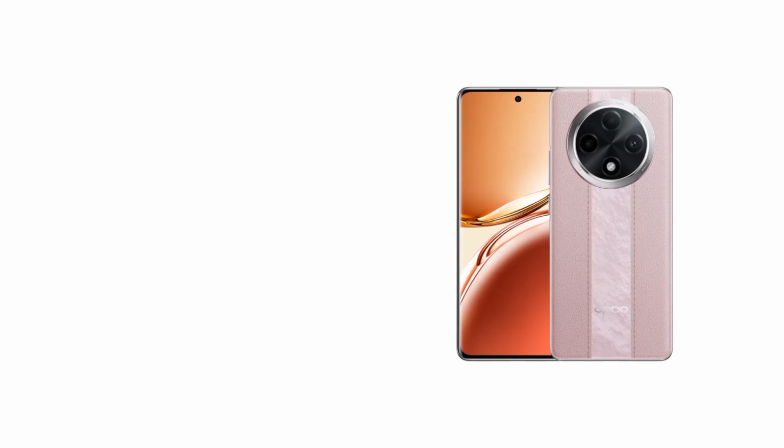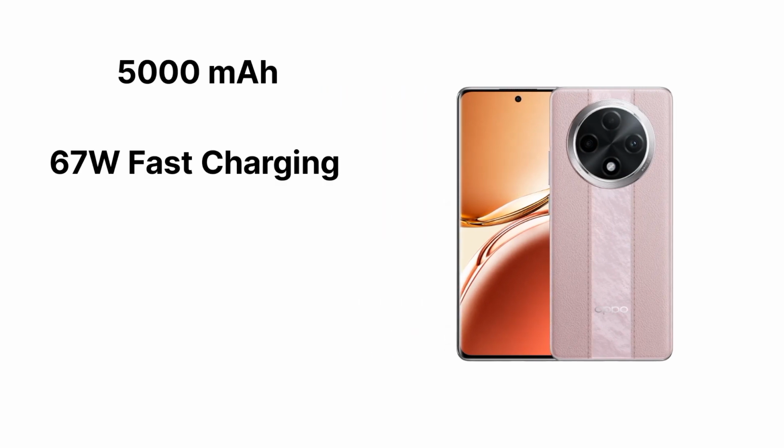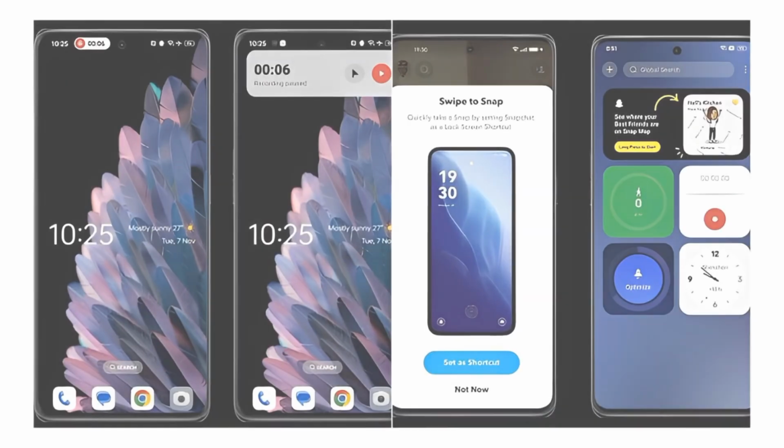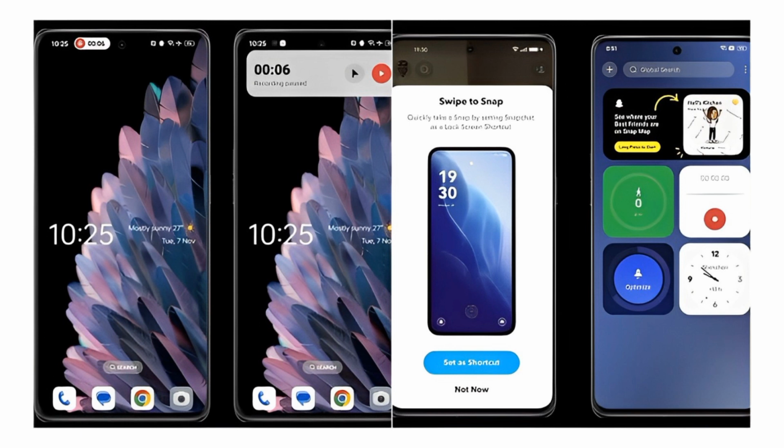This phone comes with a 5000 mAh battery and it supports 67 watt fast charging, and it goes from 0 to 56% in just 56 minutes. It supports reverse charging as well. It runs on ColorOS 14, which is based on Android 14.